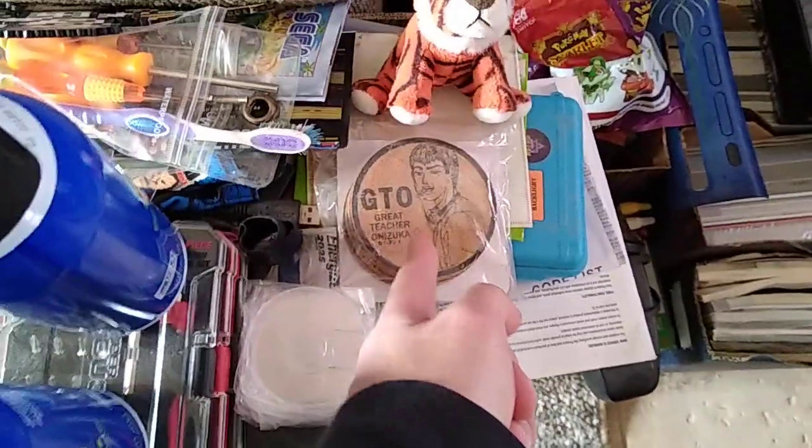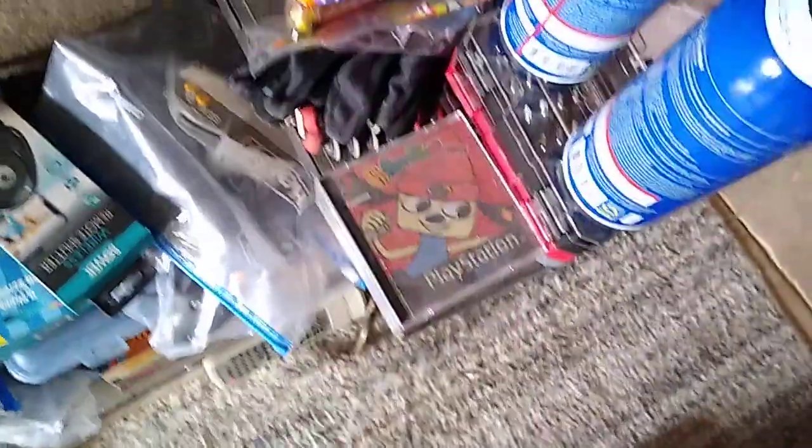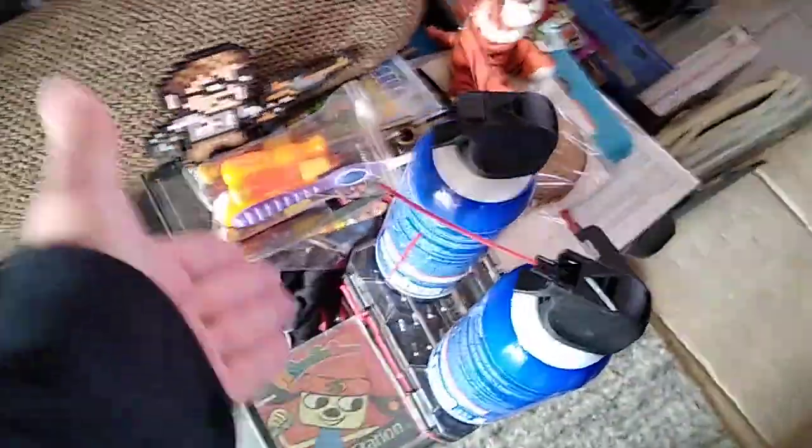Got my little table here that is full of random crap. You know, I got some Great Teacher Onizuka drink coasters, some PlayStation drink coasters, a couple of screwdriver sets, and then cans of compressed air because, you know, you gotta have the necessities right at your side table there, at your disposal.